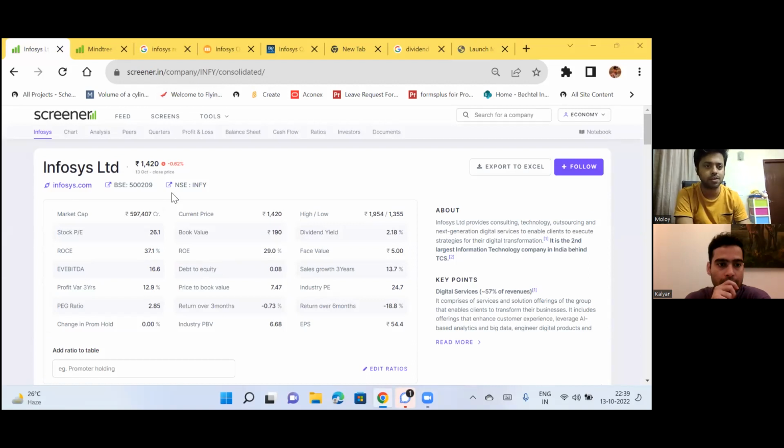So Infosys results are out today. Let's just quickly screen through the results and then we'll look at how the market estimated the results and how they have come up with the numbers.